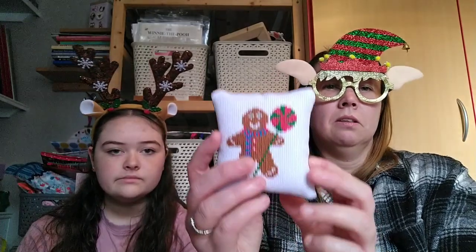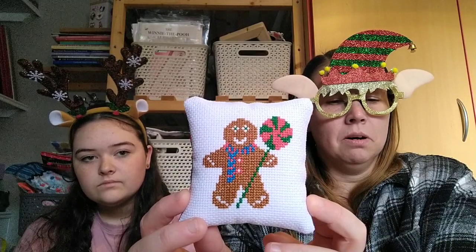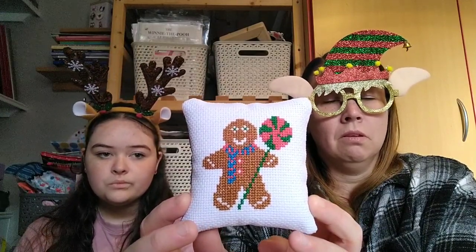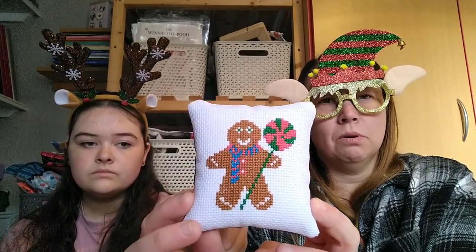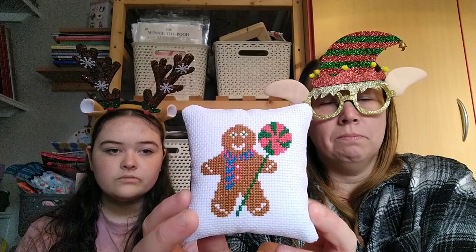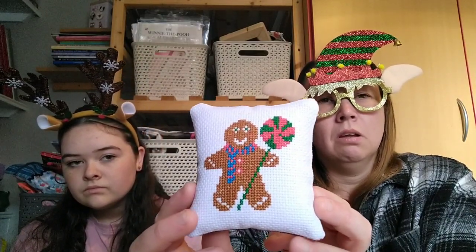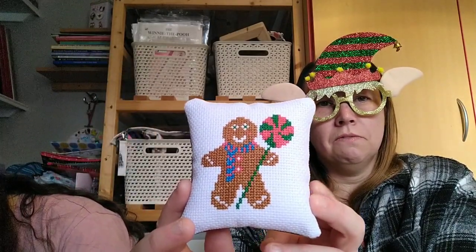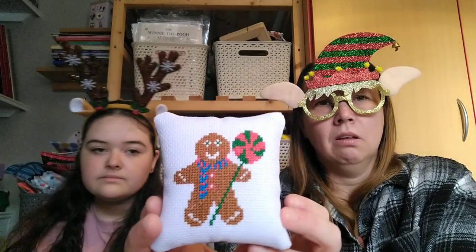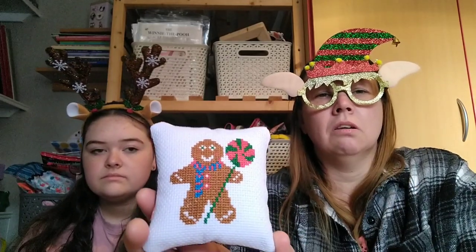So this one is a gingerbread man, this one's called. And it was a kit which I got from Abakhan, but it is called Simply Make by West Design Products. This one had some other things around it. I'm not sure if it was snowflakes or other decor, but I decided not to do it. So it was stitched with the threads and the kit. I think it came with a hoop as well, which I never finished it in, obviously.